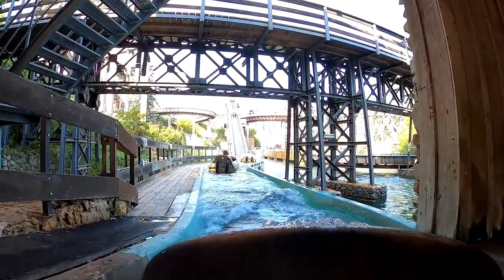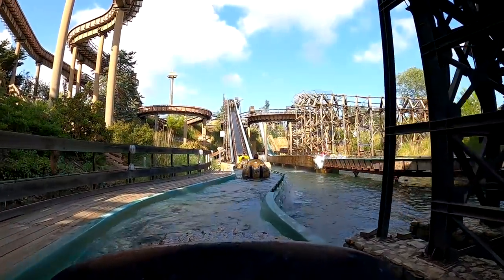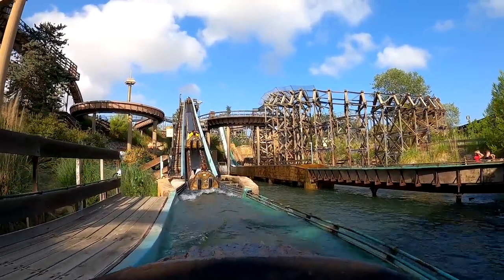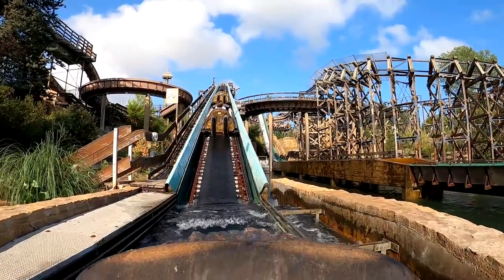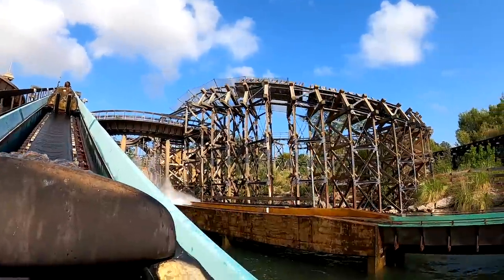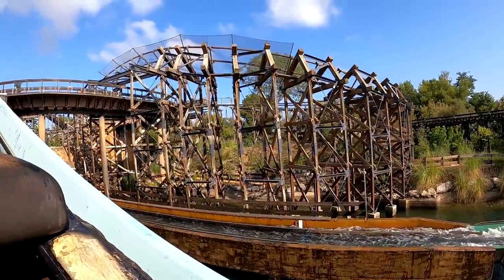Silver River Flume, great log flume this is. Got a boat to myself because of social distancing, and I waited just over an hour for this ride. Quite a slow mover, lots of express coming in. I'd say maybe 70% express, 30% main, similar to last night really on Furious Baco. Yeah, it's a great ride this, get a bit of interaction with El Diablo.